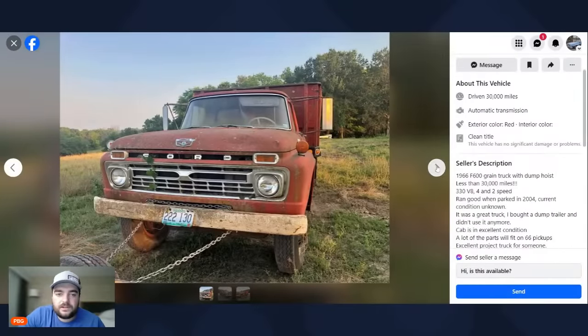59 Ranger. Paint is far from perfect. Runs and drives well. Wipers don't work. New rear brake wheel cylinders. That's actually too nice of a car for me, because there wouldn't be a whole lot to do to it.